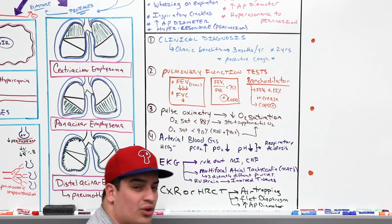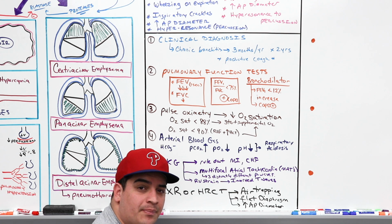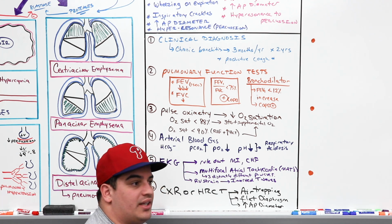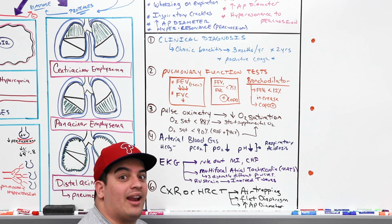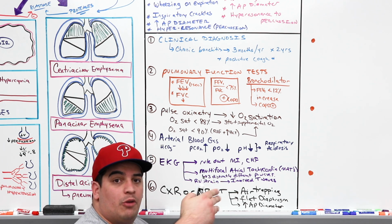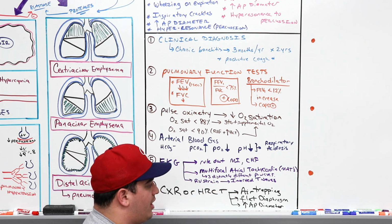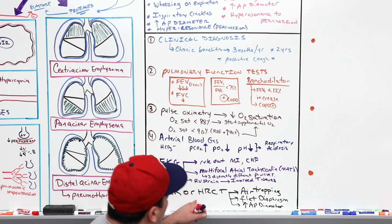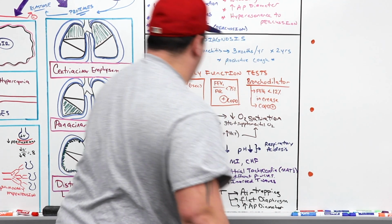In emphysema, you can also have decreased vascular markings, whereas with chronic bronchitis, you might have increased vascular markings as well because of, again, think about it, that pulmonary hypertension. Maybe in the later stages of emphysema, you might have increased vascular markings, but generally it doesn't have that much. Okay? So those are things that we would go off of on the chest x-ray or the high-resolution CT scan.